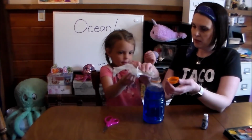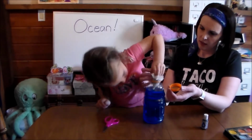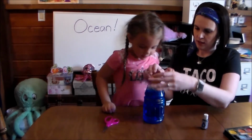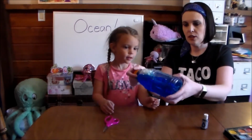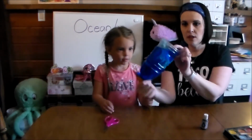Can you push it down in the water? Watch your fingers. Now you can turn your jellyfish around and he'll float around in your water.